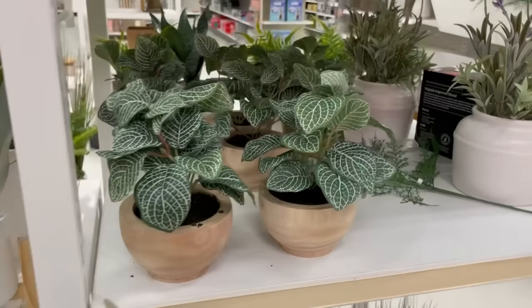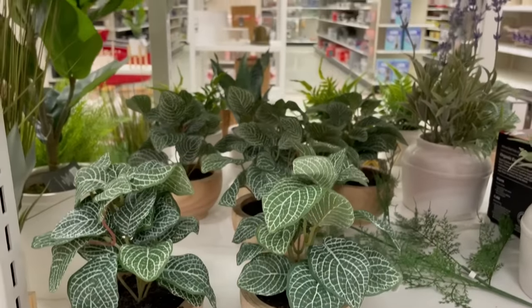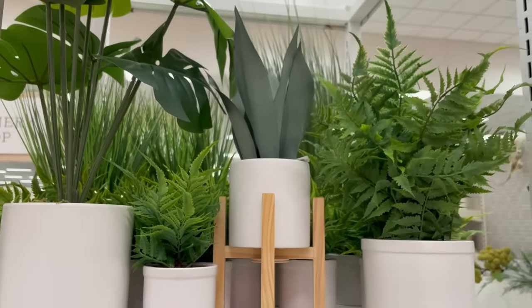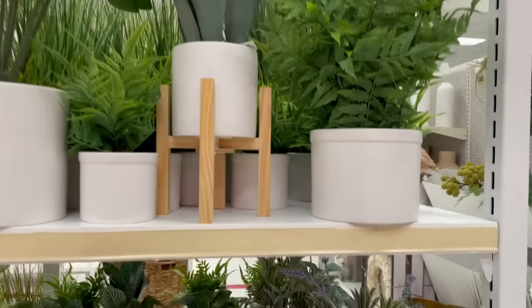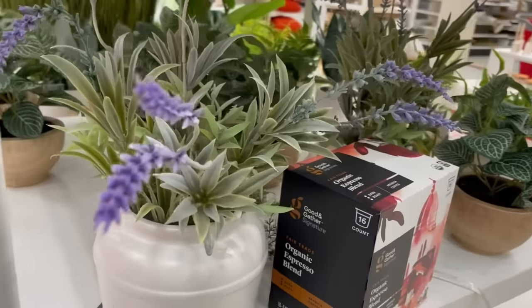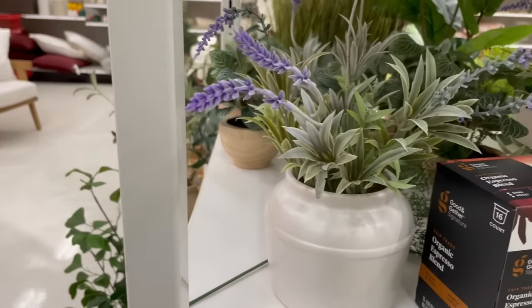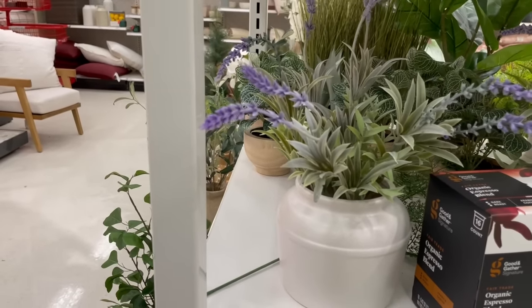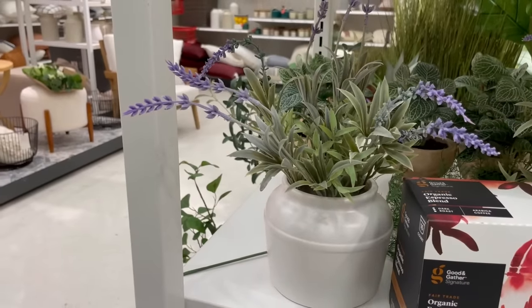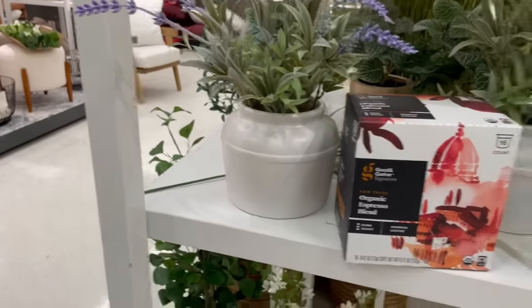I do like how they always have a really nice planter on them. The pots and the planters that they put these plants in are just really nice. And I love how they make the plants look so realistic. Like this little plant right here is really giving spring vibes. Look at how pretty this purple is. If you just want to add a little touch, a little pop of color, this would be perfect to do that. So yeah, they have a lot of stuff, y'all.